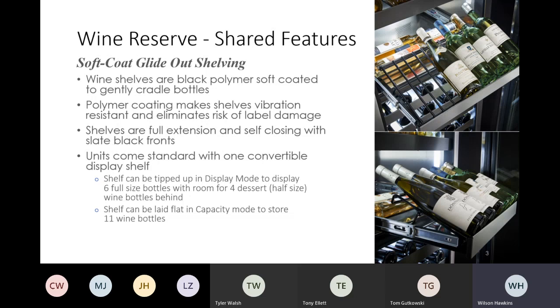So if you have the wrong racks, if you have an all wooden rack, for example, imagine what that bottle would do, it's sliding back and forth every time you open up that rack. It's going to scratch the bottle, and more importantly, in the worst case, it's going to scratch those labels. So really important that, for us, having that soft coated rack really does a great job of gently cradling those bottles.